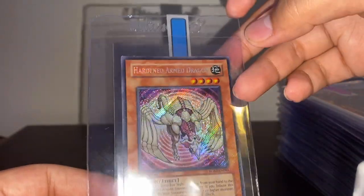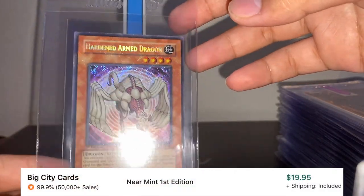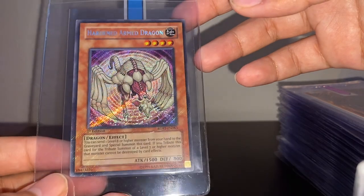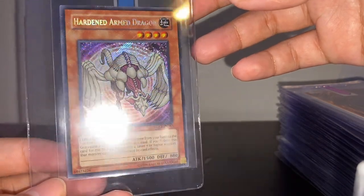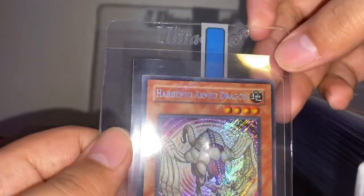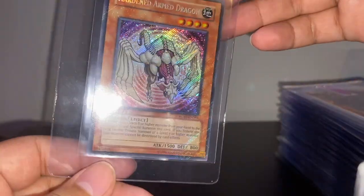Hardened Arm Dragon. This one's just really off-center, from Raging Battle. Beautiful bleed, on all these Raging Battle secret rares that I pulled. I pulled this one myself. It's pretty mint, besides maybe this little corner up there, and then being off-center.